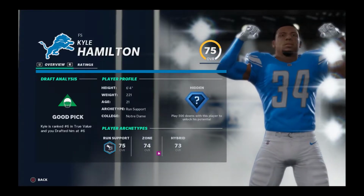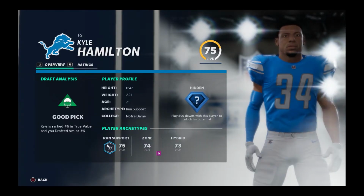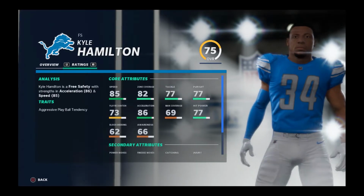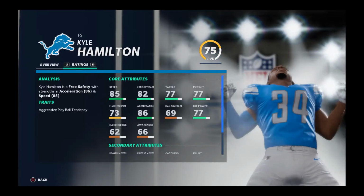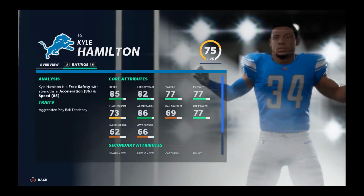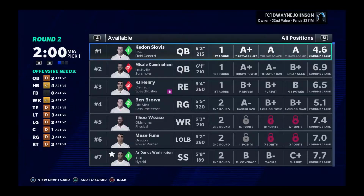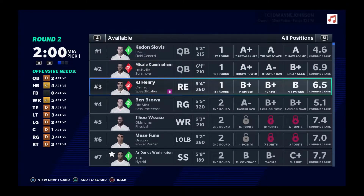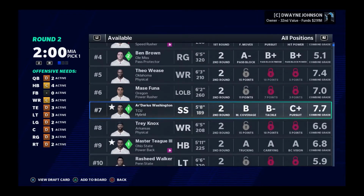Now yesterday with our first round selection, we had the 6th overall pick. We took safety Kyle Hamilton out of Notre Dame, a man who will start day 1 at free safety for us. A very good center fielder, has a little bit lower speed with 85, but 82 zone coverage. He can also hit and tackle if need be. He's got a pretty decent block shed off the rip, so Kyle Hamilton will be a day 1 starter and plugs a big hole for us in that secondary.